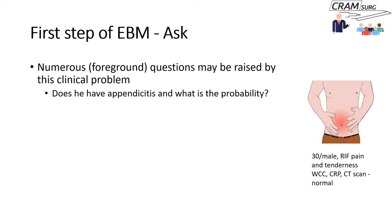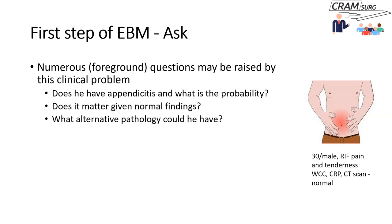It could be, does this patient actually have appendicitis? Or in other words, what's the probability that this patient still has appendicitis given a normal white cell count, CRP and CT scan? You could then say, well, even if he has appendicitis, does it really matter? Could he have any other alternative pathology that could be significant? Could you discharge the patient? Could you reassure and discharge with just some advice to come back if there's a problem?